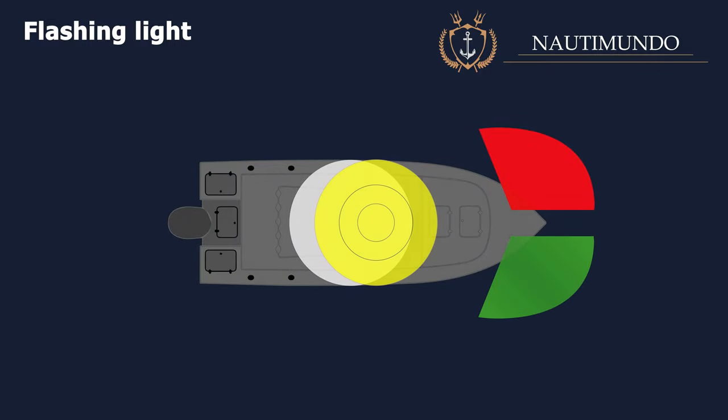Flashing light. Indicates special ships or situations. They are usually yellow. Should flash at regular intervals more than 120 times per minute.